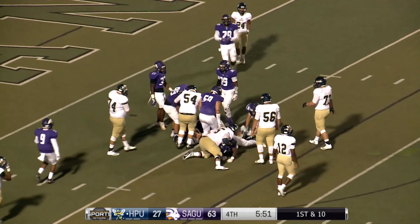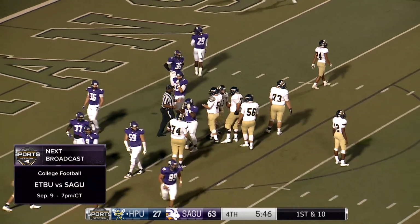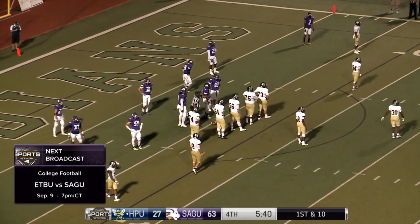As Batten takes the carry, it's going to be a 1-yard gain there for Batten. He's been one of the biggest bright spots of this offense tonight. He's really kept pushing it. As you see, that'll be next Saturday, September 9th at 7 o'clock.